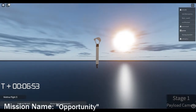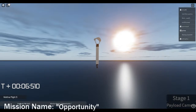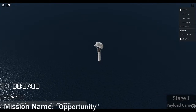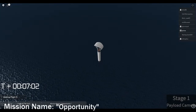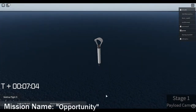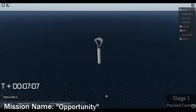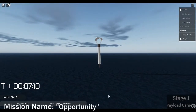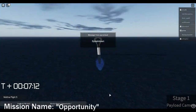And we're standing by for the splashdown and motor that's coming up in around 15 to 10 seconds. And there's 200 meters. Eight seconds to go. 4 seconds to go. 2 seconds to go. And splashdown.